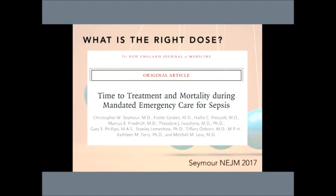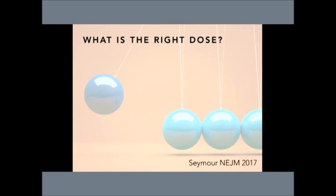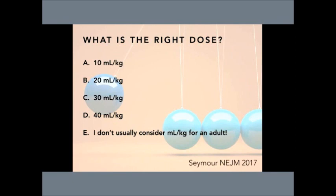So first, I want to get a show of hands again as to what people think they're giving for a fluid bolus. So who thinks for their septic patients they're giving 10 mils per kilo as a bolus? Okay, no one? 20 mils per kilo? A few more hands. 30 mils per kilo? Okay, maybe half the room. 40 mils per kilo? None? Okay. And I don't really think about mils per kilo. We're dealing with adults. Okay, a few.